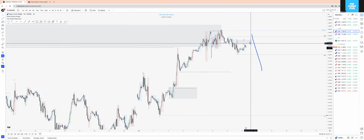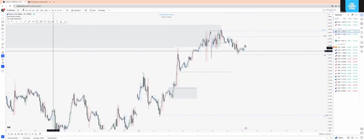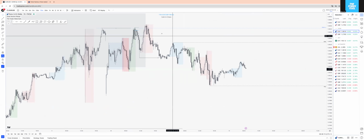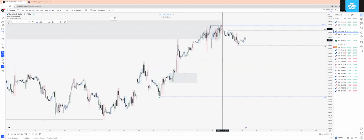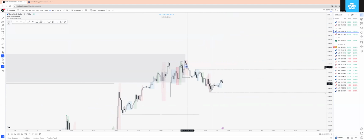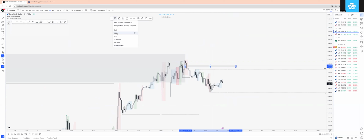Because we can clearly see that we have that, what's it called, 1 hour fair value gap over there. We've got a 50-minute order block as well. So if you go to the 1 hour, it's better. So for a high probability short, I'll wait for this area and then take a short.